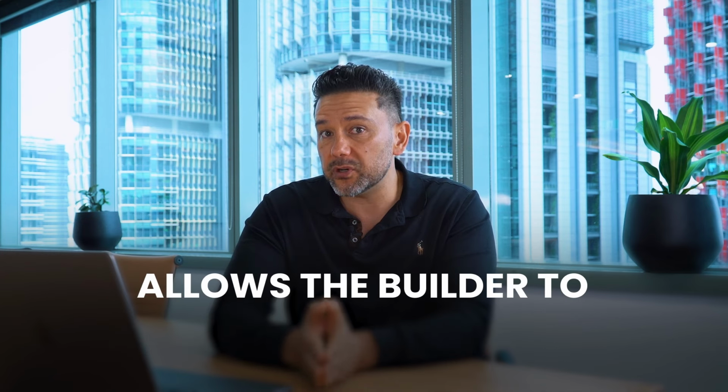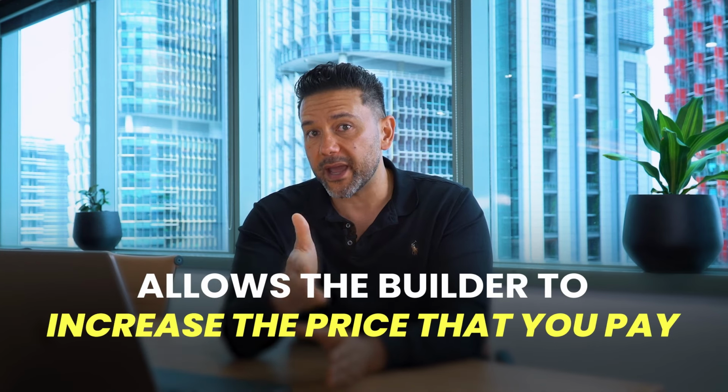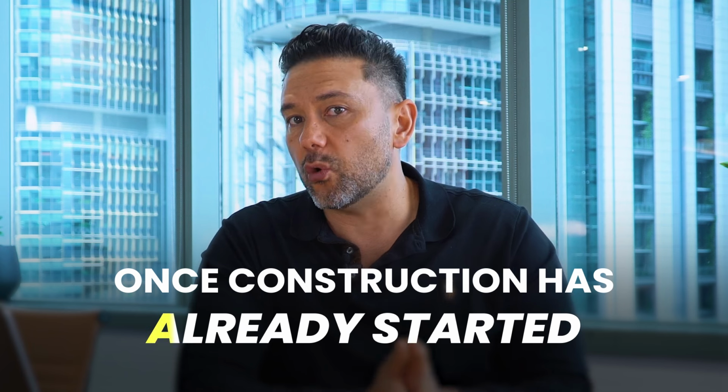Number two, the builder gets you to sign a non-fixed price contract. Now, there can be dangers here because a non-fixed price contract allows the builder to increase the price that you pay once construction has already started. Now, it's very easy to avoid this. You've just got to make sure you've got the right contract.